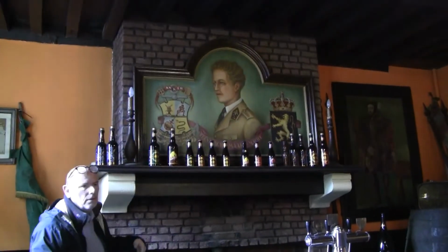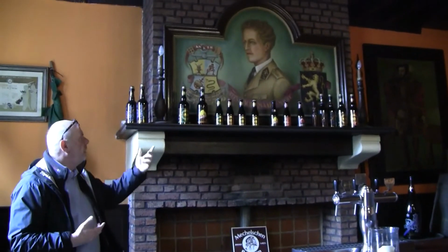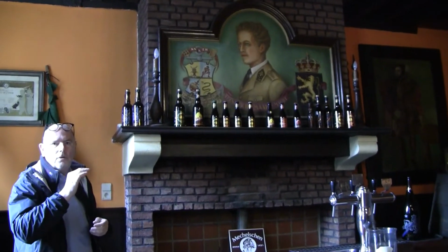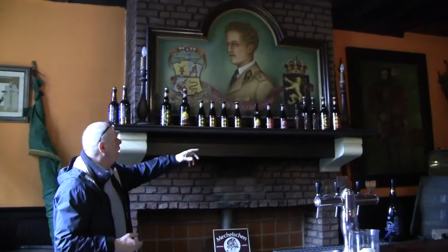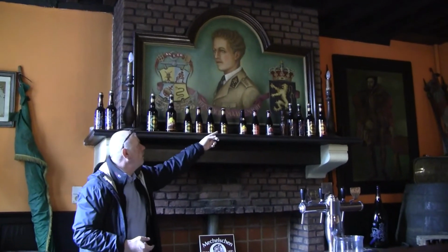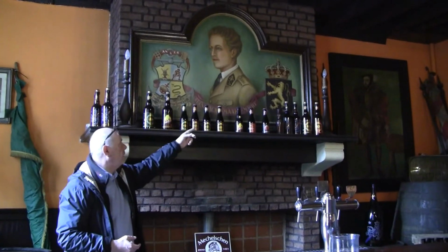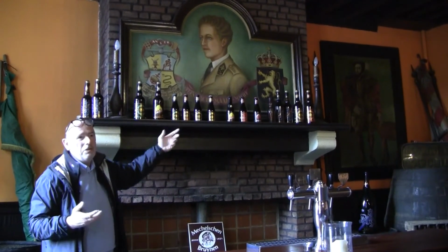Here, the Golden Carolus. Now the name Golden Carolus is derived from the currency that was used in the Middle Ages. The coins were called golden Carolus, so the name comes from there. Now, we have the classic, the Triple, the Ambrio, and the Hopsenior. The classic is the dark one, the Triple is the blonde one, and the Ambrio is amber colored, so right in between.